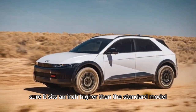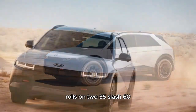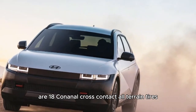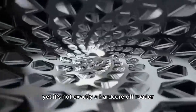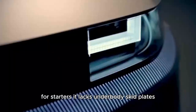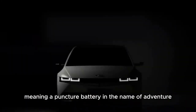Sure, it sits an inch higher than the standard model with 7.0 inches of ground clearance. Rolls on 235/60 R18 Continental CrossContact all-terrain tires and offers selectable sand and mud drive modes. Yet, it's not exactly a hardcore off-roader. For starters, it lacks underbody skid plates, meaning a punctured battery in the name of adventure could end the fun real quick.